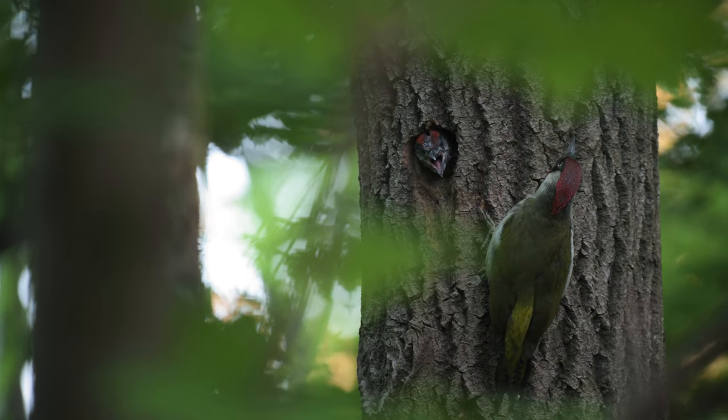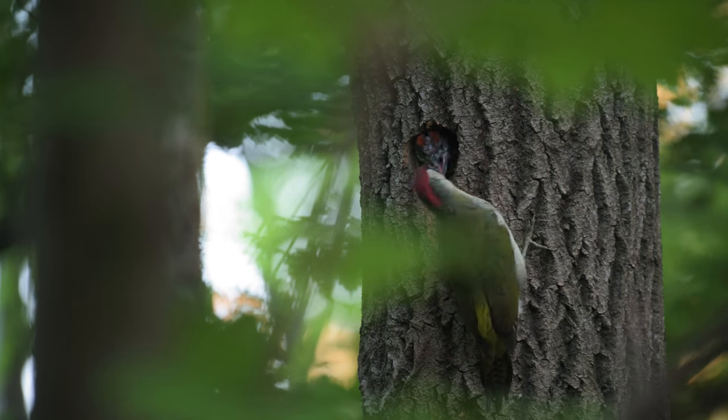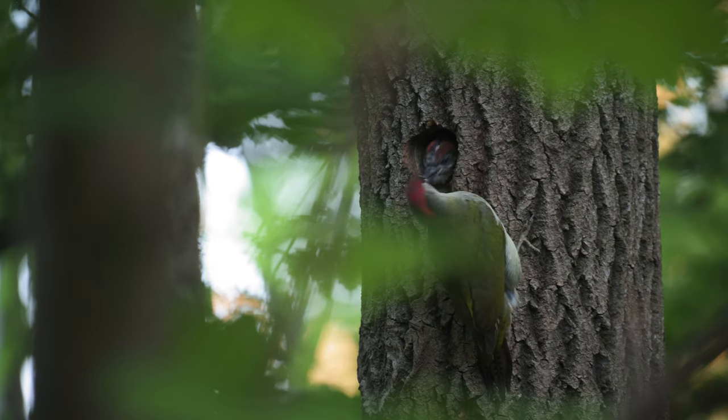Today is the last day that I planned in for the green woodpecker nest. We've been here one evening, one midday, first time. Then we have been here yesterday morning. And now this is the last evening.